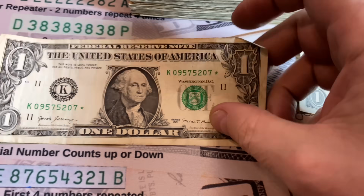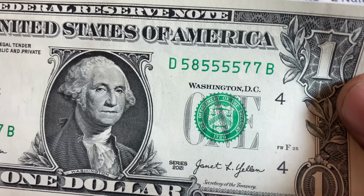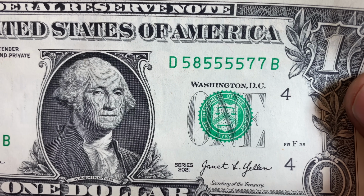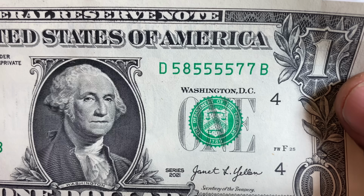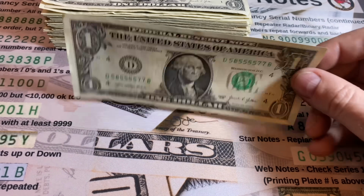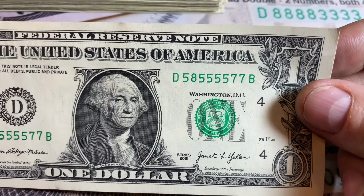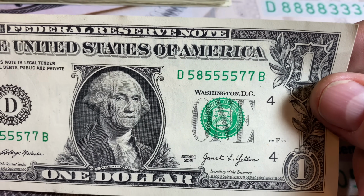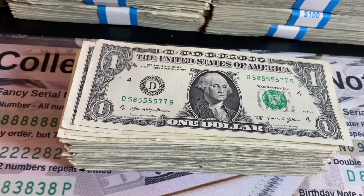Strap number 2 gave us our second star note. We'll put that over there. And man, another close call. Would have been a nice binary note. Had that second digit been a 7 instead of an 8, it would have been 57, 55, 55, 77. Would have loved it. A brand new, crisp, almost uncirculated looking bill. Not fancy enough. It is a trinary. 4 5s in a row is kind of cool. Had it been 5 5s, I'd keep it. It looks good, not good enough.